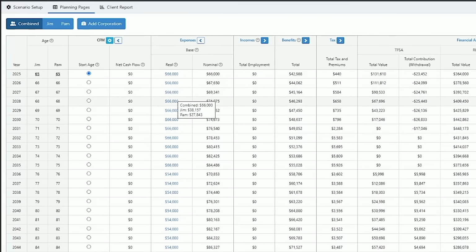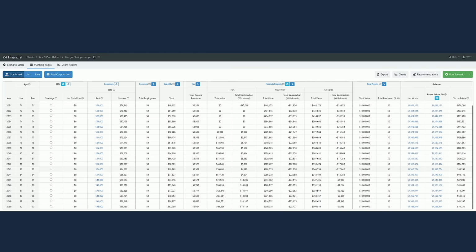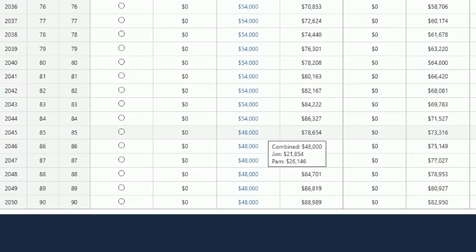And we've all heard of this, right? We've all heard of the go-go, slow-go, no-go stages. So we talked to Jim and Pam and we said, well, why don't we bring that into the equation? So here now, they're continuing to spend their $5,500 a month, or $66,000. Then for the year they turn 75, they drop that spending to $54,000 a year, or a $12,000 reduction, or $1,000 a month. So they drop it to $4,500 a month. Then once they turn 85, they drop it to $4,000 a month.